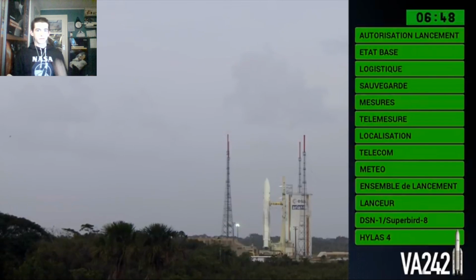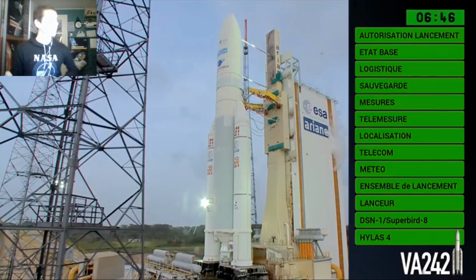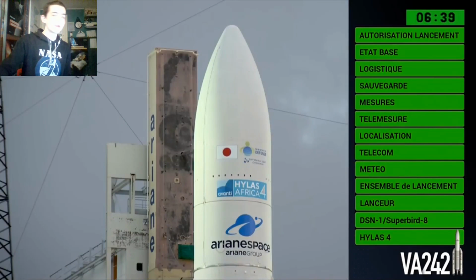On the right of your screen, the status panels in green are a real-time summary of all the launch activities here at the space base. So check them before liftoff. You can see those yellow arms, they will retract, and those feed fuel to the second stage.